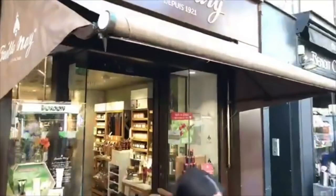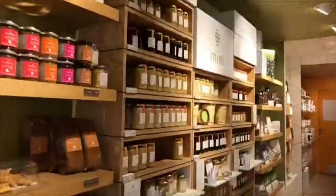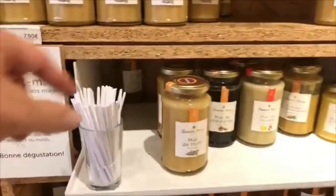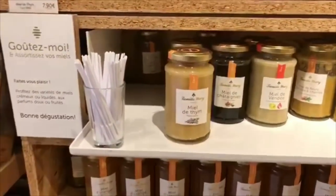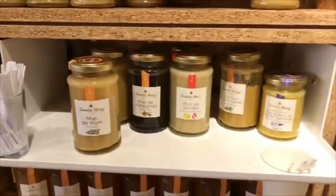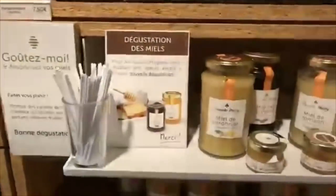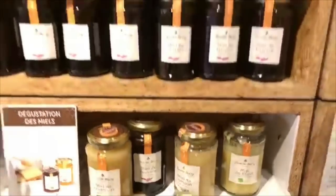Let me show you this spot here. I'll show you the name here. Famille Marais, and they specialize in honey. Now, if you're a honey fan, you definitely want to come in here because they do all sorts of beautiful stuff. And these are testers, so you can grab one of these, dip it in. So we're looking at honey mixed with thyme and chestnut and famous salt called sel de Guérande. This is lemon, rosemary. It's pretty good stuff.